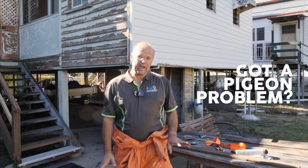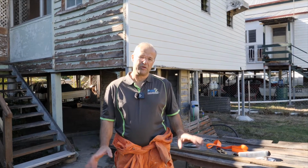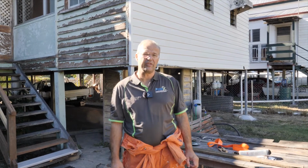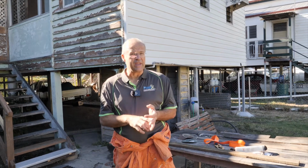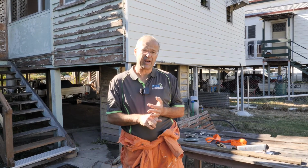Hey, today we are doing pigeon exclusion work, and I say exclusion because culling pigeons is only maybe a tiny part of the job. We're actually more interested in making the building unattractive for habitation for the pigeons. In fact, it's the same thing if you've got possums, it's exactly the same issue. We want to make the building unattractive.